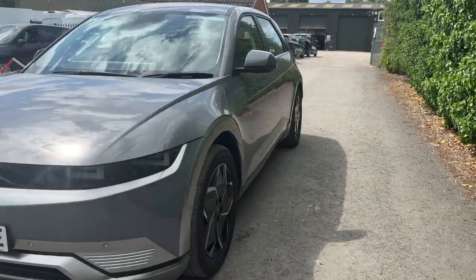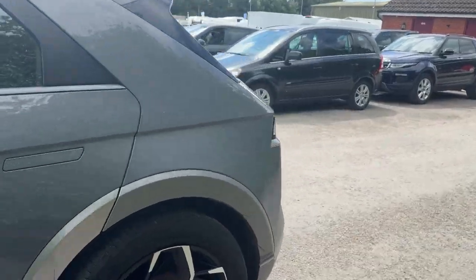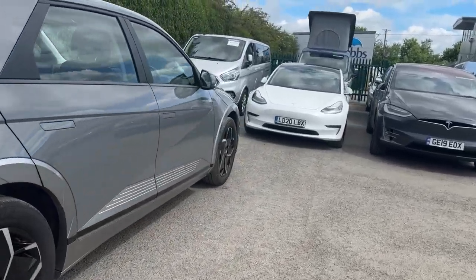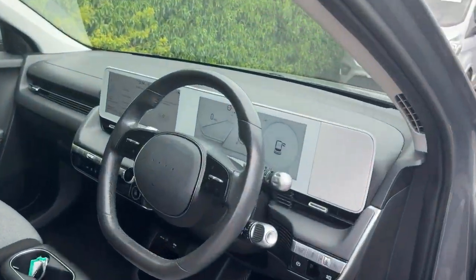Today we have the 2022 Hyundai Ioniq 5. This vehicle has done just under 24,000 miles. It has an automatic transmission and a fully electric motor.